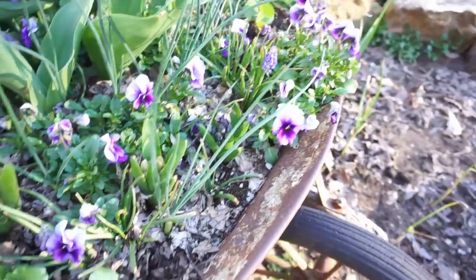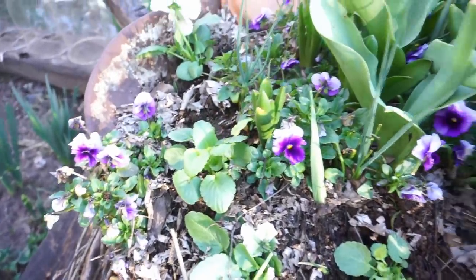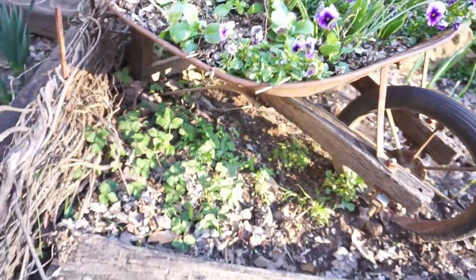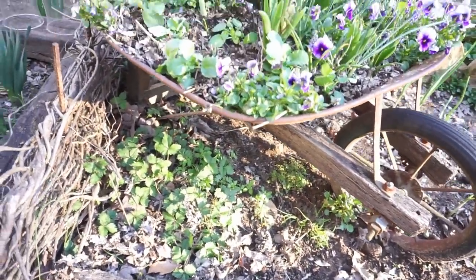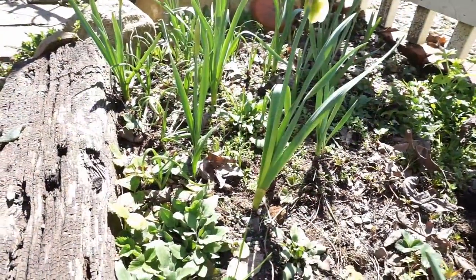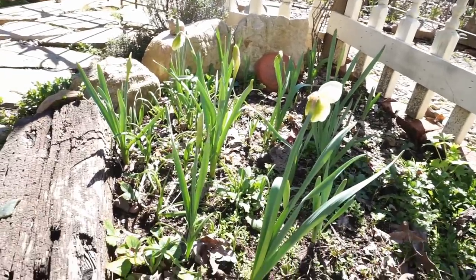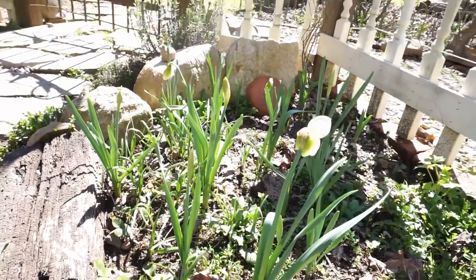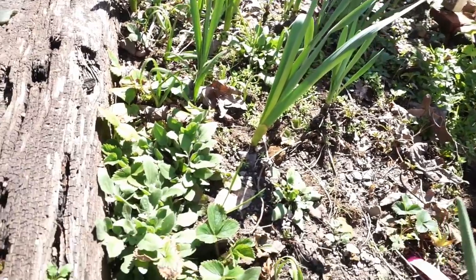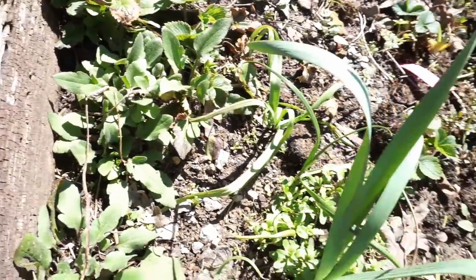Pansies are all around, drumstick alliums. Grape hyacinth are in here, so this should be blooming for quite a while. In fact, with those pansies and the drumstick allium, this should go all the way through the summer. Now we're on the far edge of the potager in this little strip that has strawberries, daffodils, alliums. Didn't want the rutabecchia to come back, but it just did, and there it is.